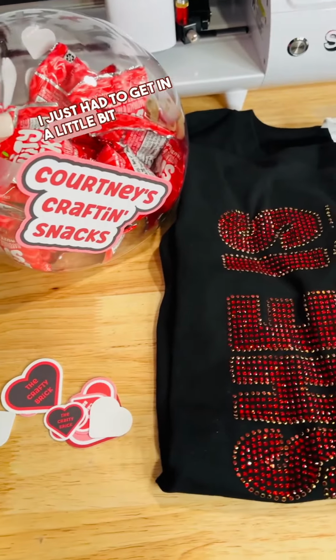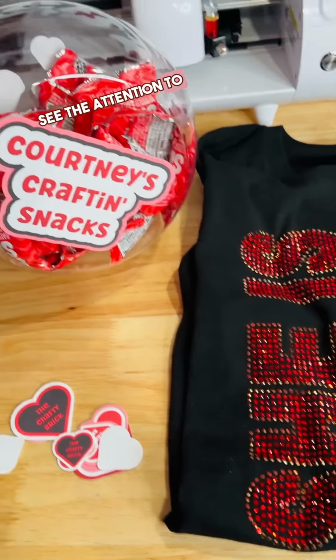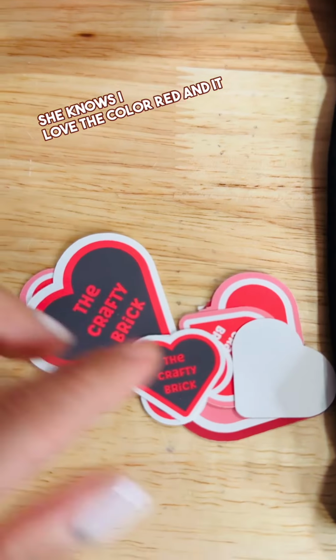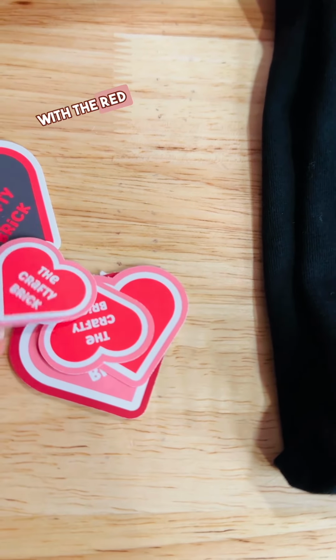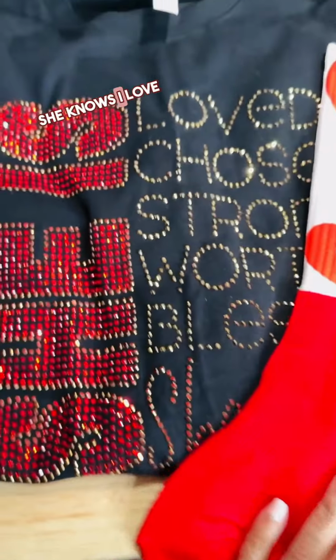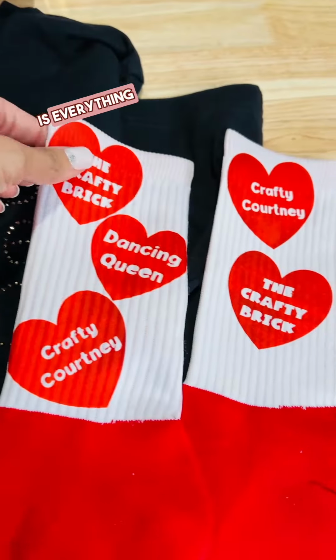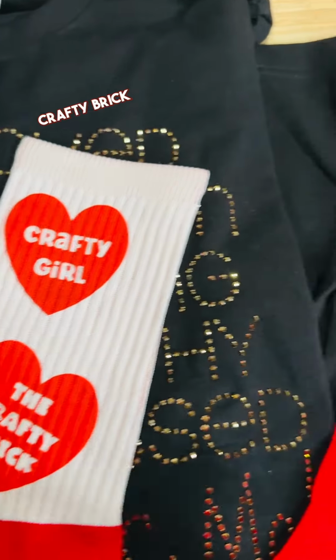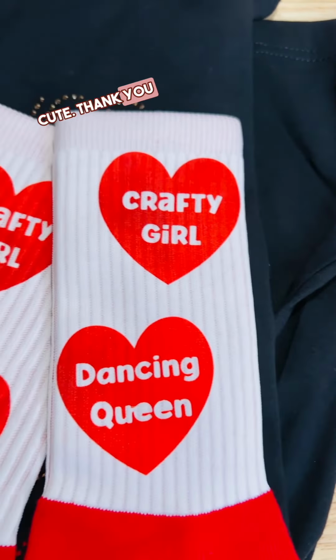This was so thoughtful. I just had to get in a little bit closer so you guys could see the attention to detail that she put into this project. She knows I love the color red, and it was all throughout the package with the red and the pink stickers. She knows I love bling, and this t-shirt is everything. And then these socks, Crafty Girl, Dancing Queen, The Crafty Brick. It's just so cute. Thank you so much, Delonda.